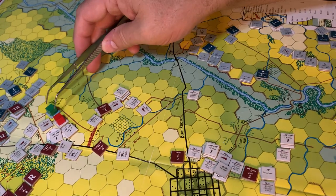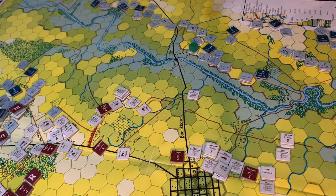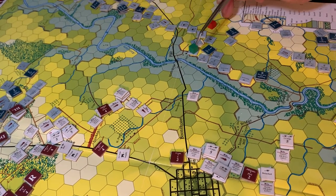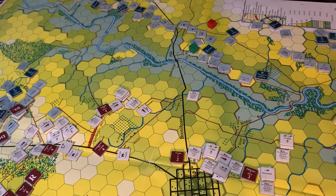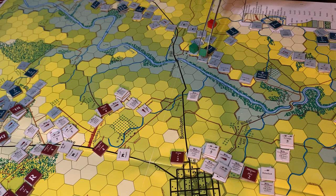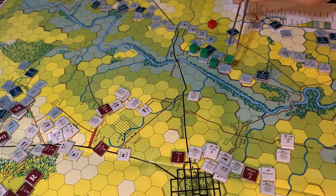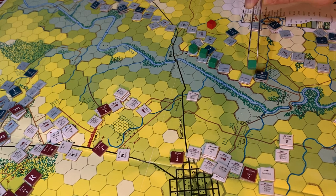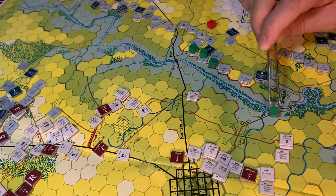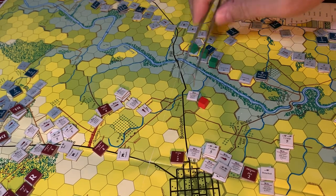Barrages. We've got this unit, this unit, and this unit, and all fire right there, plus this detached unit. No, he can't. He can't either. So it's just those three against that unit right there.